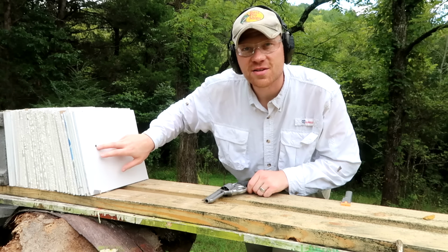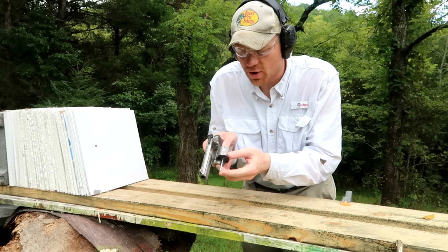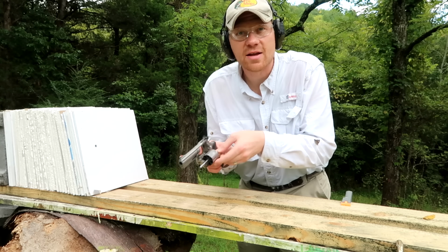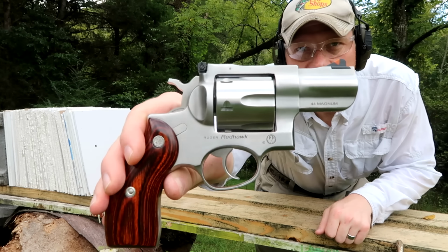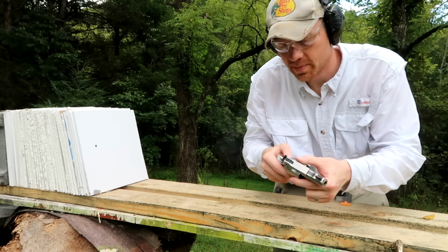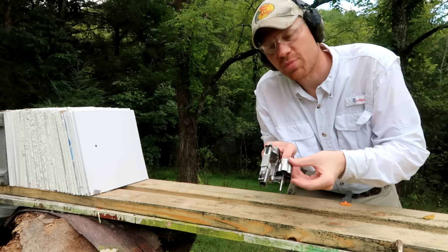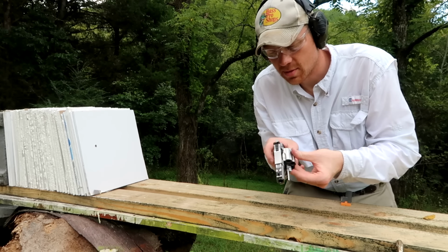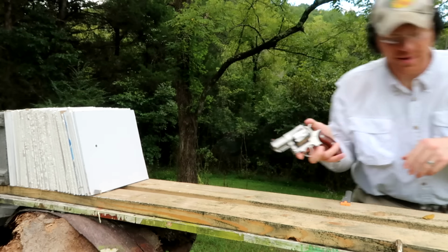Took that shot right in the center with that 357 Magnum. I'm gonna go load up the 44, take the same shot, and we'll see what happens. All right, now we're gonna shoot this Ruger Red Hawk 44 Magnum, see what happens with it, and then we'll take apart the drywall and see what happens. Whew, very nice revolver.